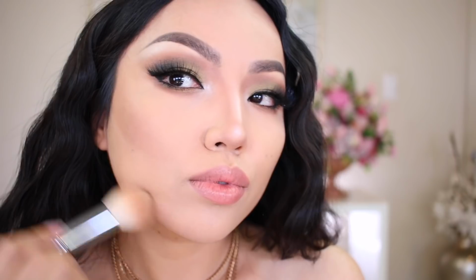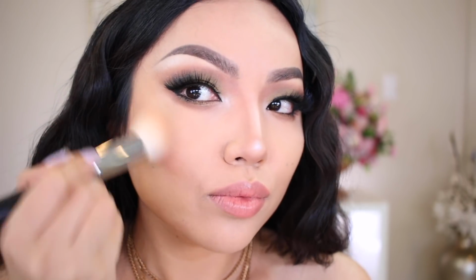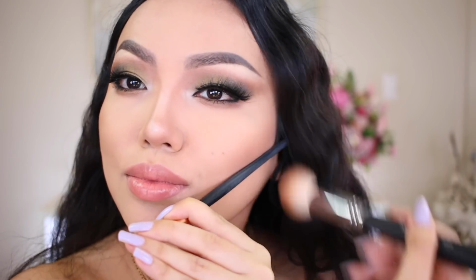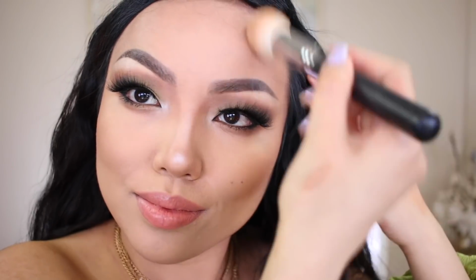Now I'm just building up, adding more color. You guys can see that my face is starting to look a bit more defined. Then I'm going to apply some more to intensify the contour. And remember, you are the magician, and with your magical palette, you can basically do anything to your face. So you can hide your double chin, you can shorten your forehead, make it more rounder, you can slim your face, shorten your nose. The possibilities are endless.